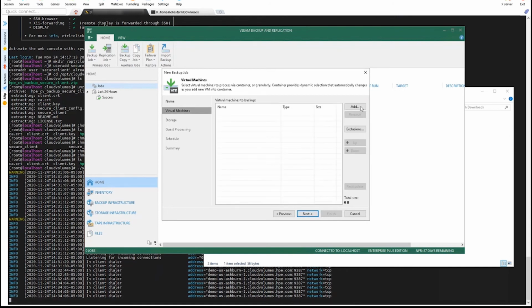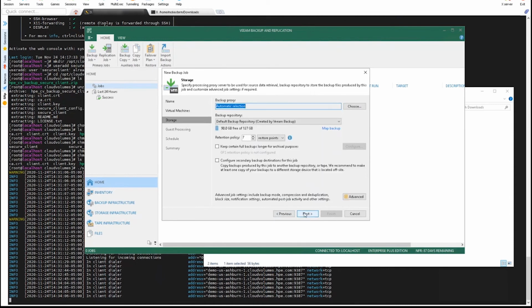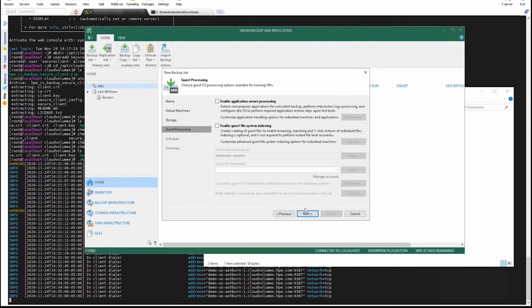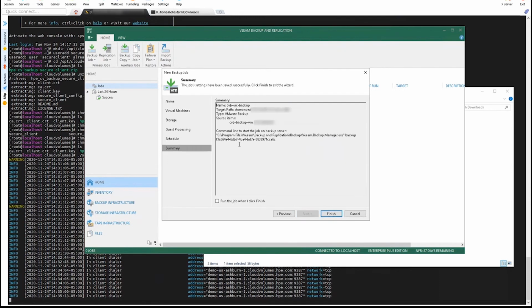And hit next, and we'll just add one virtual machine that I've created for the purposes of being backed up. So it's the CVB backup VM, and that's just another CentOS VM. Hit next, and then for the backup repository, we'll use that CVB store. Hit next, and we'll use the advanced settings for that repository type. Hit next. Keep the defaults and apply, and then I'll run this job when I hit finish.